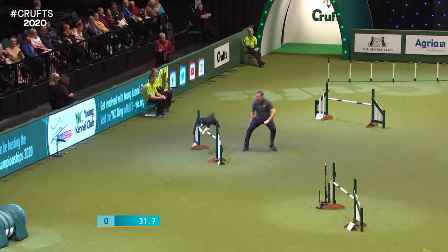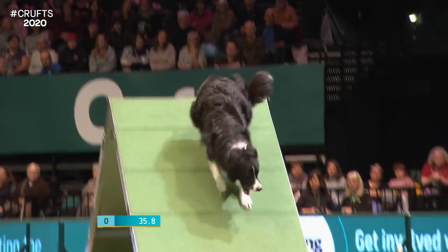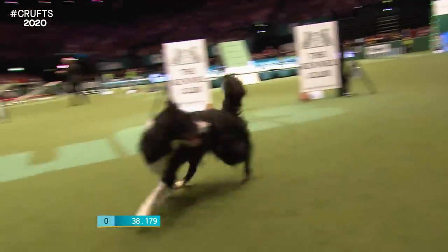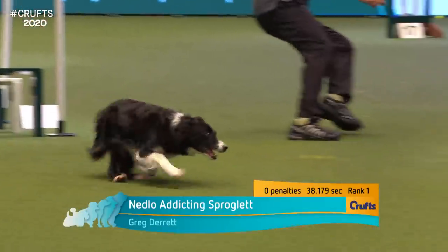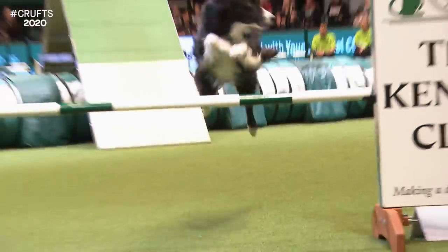Williams looking for the next one. Just took that one again. Tight left-hander. Up and down over the A-frame. Clear. Good. Up and down over the Kennel Club. 38.1. That's the time to beat. Puts him into the lead. And oh, see that long jump, bounce and rock. Didn't fall, so no fault there.